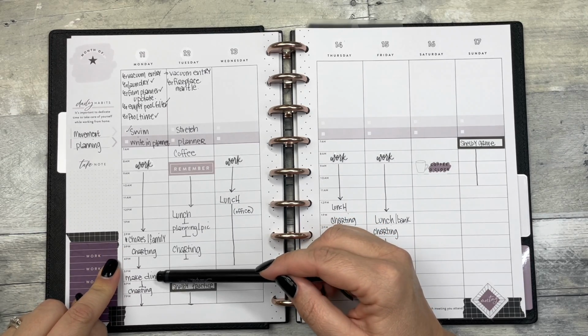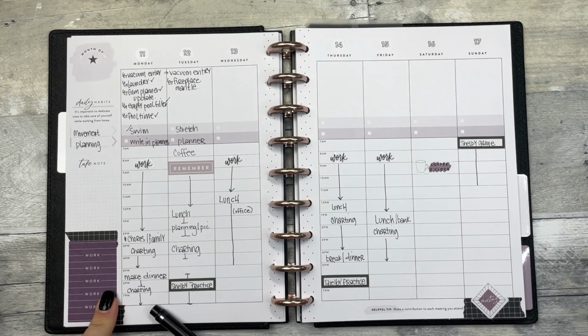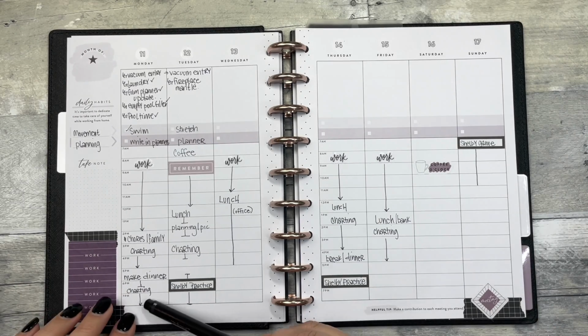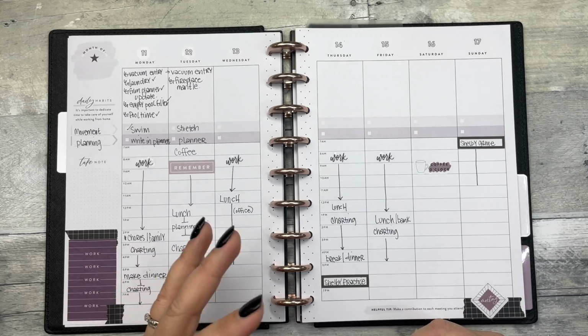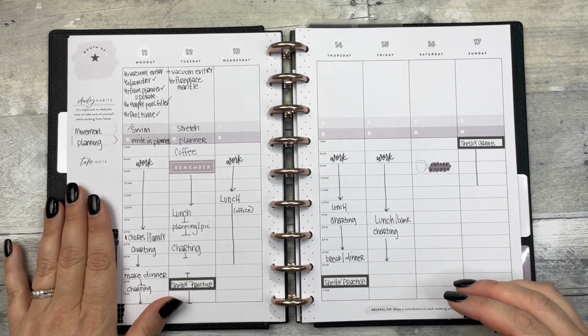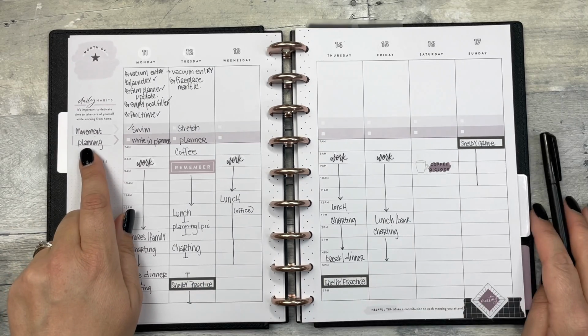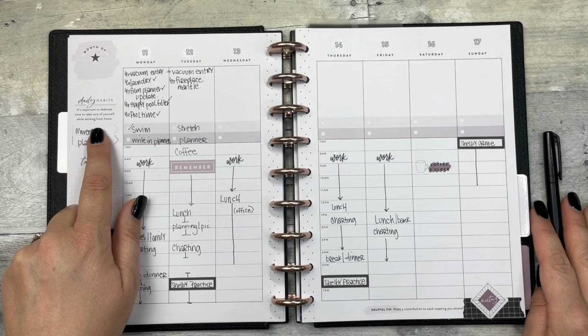I time blocked, made dinner, had more charting, right? And then by 8 o'clock on, this only goes to 7 p.m., but 8 o'clock on then was kind of pick up from dinner, take a shower, maybe watch a show with the husband, whatever. And then this part I like during the weekly plans. It's important to take time to dedicate to take care of yourself while working from home.